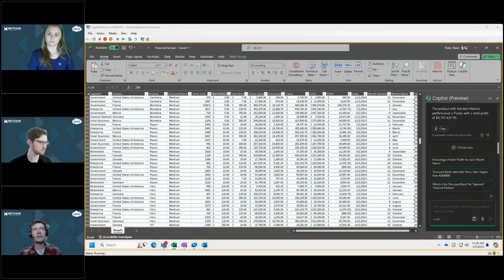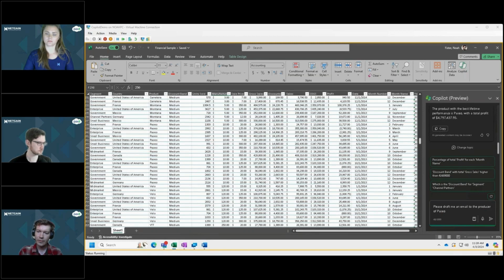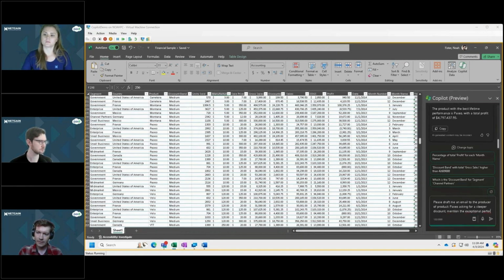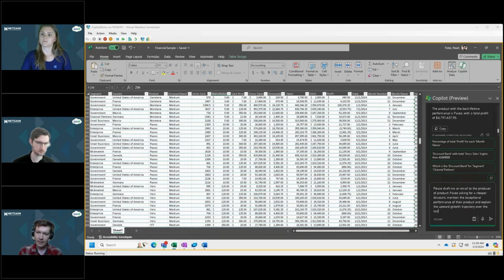But if I were to say, please draft me an email to the producer of Paseo, or of product Paseo, I think is what we should probably say. So we want to be as specific as possible. Asking for a steeper discount, mention the exceptional performance of their product, and explain the upward growth trajectory over the last, let's say 7 years, because this does go back to 2014.